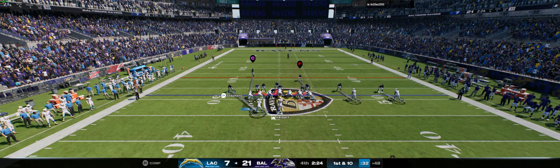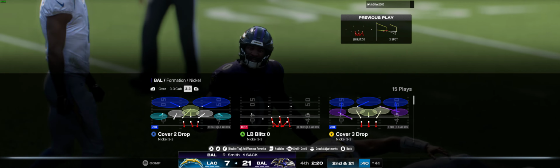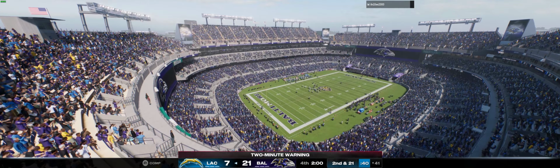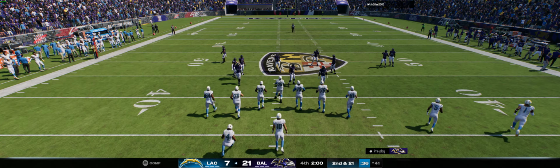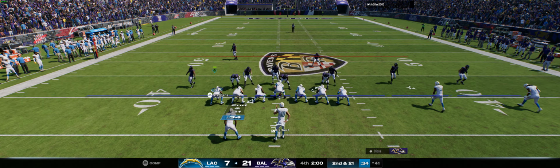To throw, Herbert. He isn't holding up. They're able to drop it. And the big play drives them backwards. Second down coming up. That's the 2-minute warning here from Baltimore. Chargers losing by 14. Let's see what they dial up on a second and very long. Trying again, following the sack. Defender arrives right as the ball does, and the hit knocks it free.